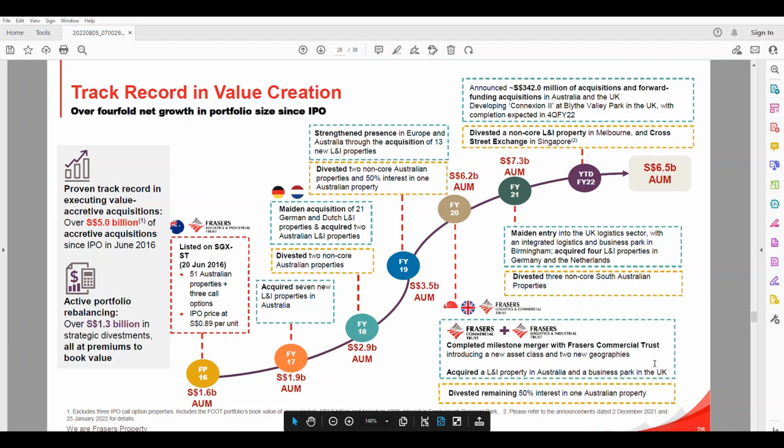Moreover, rebalancing of the portfolio is very important for REITs. For Fraser, one of my favorite things about them is that whenever they divest, they always try to sell at a premium, which is possible especially for logistics buildings.